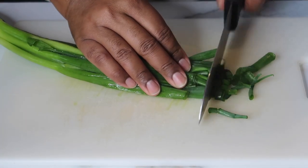If you're new here, our family is from the Caribbean. Our mom was born in Trinidad, and our dad's family is from Guyana. So one of the first things we're about to show you guys how to make today is green seasonings.